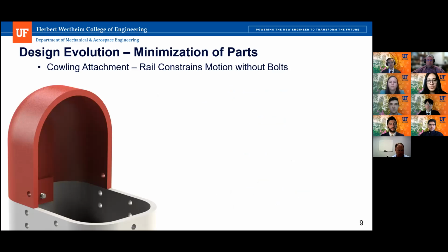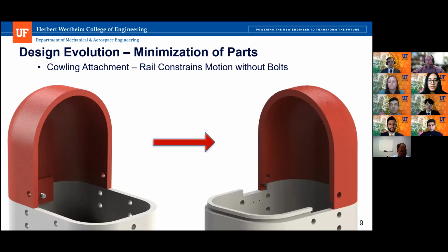Our next design evolution included the minimization of parts. This included the reduction of parts through the planetary gear design, as well as the cowling attachments. Our first design needed the use of 3 nuts and bolts for each cowling to secure it to the main body of the heliostat after being held in place, which required a substantial amount of handling and insertion actions. The design was improved to slide onto the main body using a rail to constrain the movement of the cowling using only one action. This change also made the cowlings more suitable for 3D printing, reducing the need for support material.